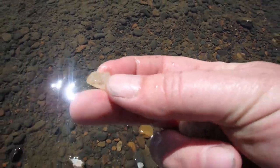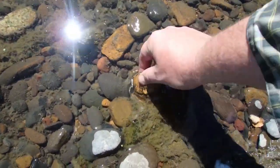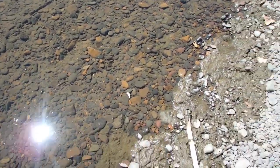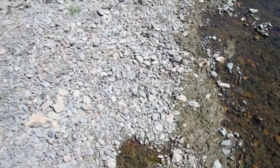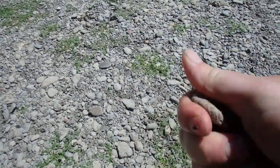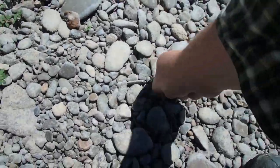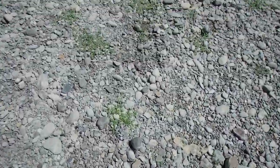One for the jar. That's jasper, but I have a lot of that color, so that's going back. There is plenty of space around here to go walk. I guarantee it, you'll walk in this area, and if you're persistent and you clean a rock off, you'll find something. That I'm not going to keep. Small piece of red jasper. There was a chocolate jasper or brown jasper.